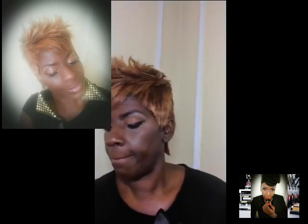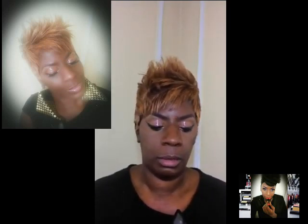Eyes look dark to me, but anyway. I'm just gonna take some of my foundation. I'll make sure I post the pictures so you guys can see and get a better glimpse at the look. Because I don't know, it looked dark to me over here. And it's probably not that dark. I'm just touching my face with some powder.